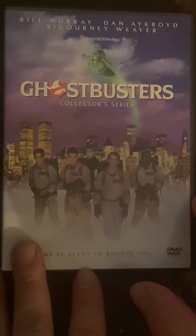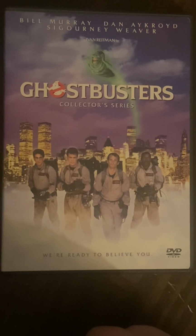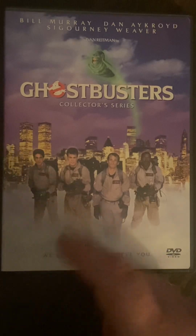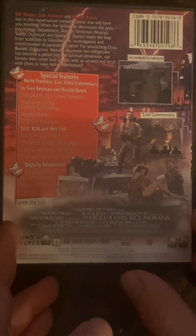And this is the original Ghostbusters, the collector series. I think I showed a copy of all the Ghostbusters already. So I had this one beforehand, and then I ended up finding the other one. I probably bought it from Walmart or something.